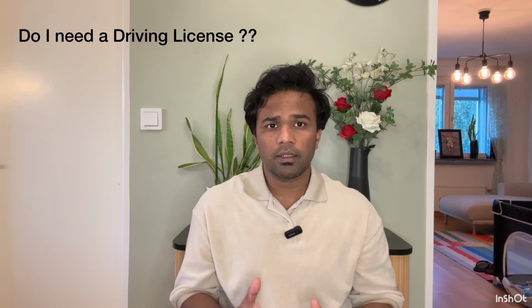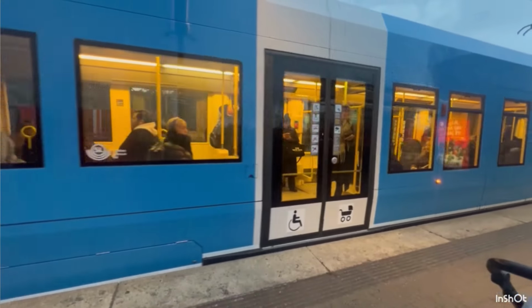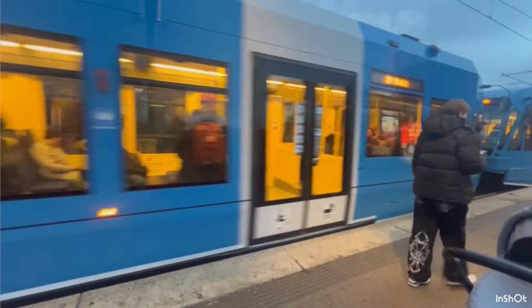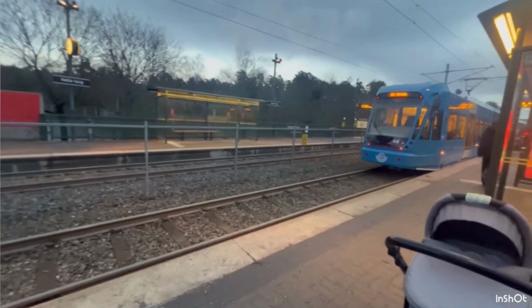So first things first, do I really need a driving license being in Sweden? If you are staying in bigger cities like Stockholm, Gothenburg, Malmö, the public transport is quite good. You don't really need a car or a driving license in that case. When it comes to having more convenience, it becomes much easier for you to have a driving license. An important thing to note is that having a driving license doesn't necessarily mean that you need to have a car. There are other options by which you can still use a car, hire a car or rent a car for whatever days you want.